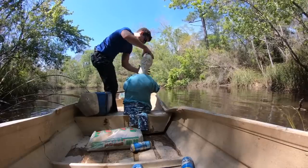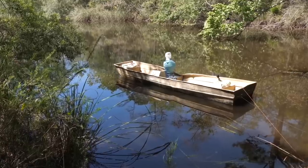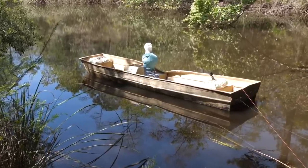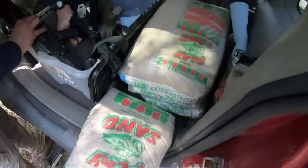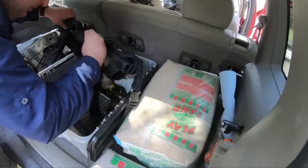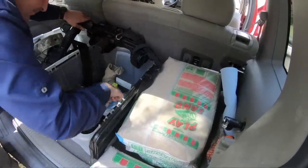We're going to put a little dummy in there, and he's going to be rowing his John boat. And while we're shooting at it, we bought 200 pounds of sand that we're going to put in there to approximate the weight of an adult man being in the boat. Yeah. The Somali pirate test.